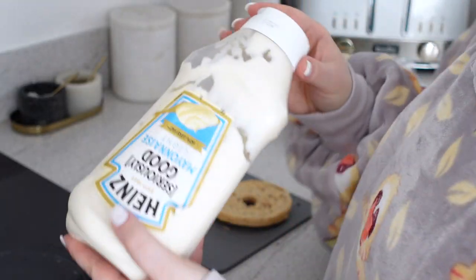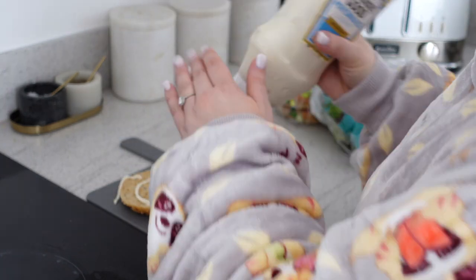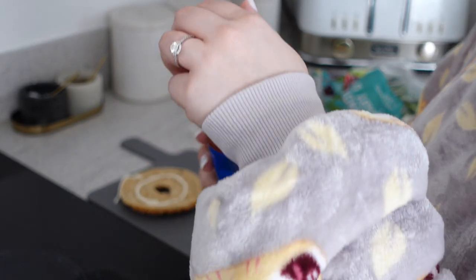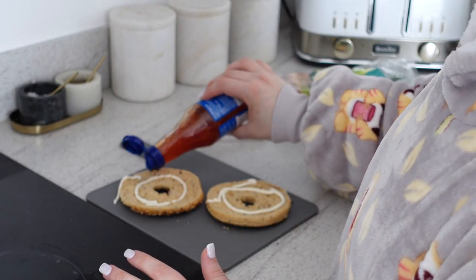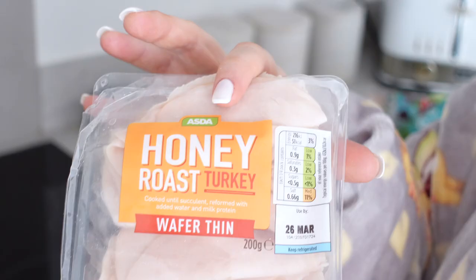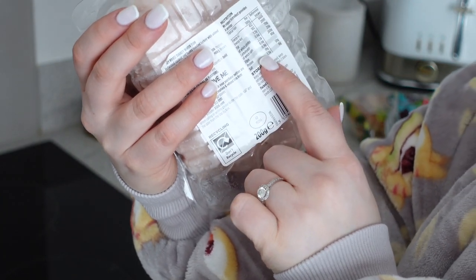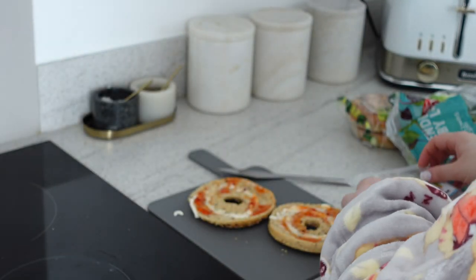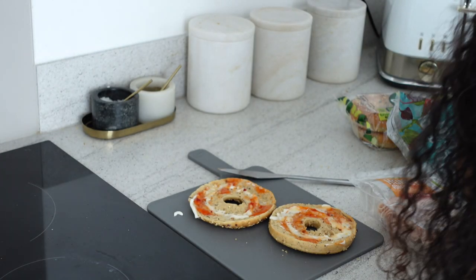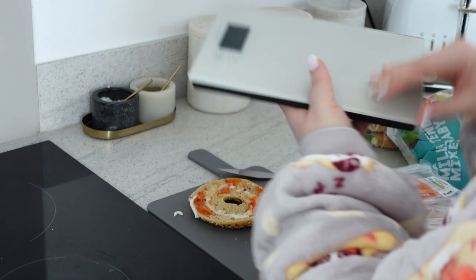I'm gonna use some light mayo all around. Some light mayo. Sweet chili, which is probably not a good idea to use, but I'm gonna do a little bit of sweet chili as well. Honey roast turkey, which has 19 grams of protein per 100 grams. So what I usually do is I will weigh it with my scales.